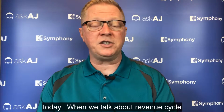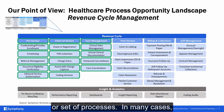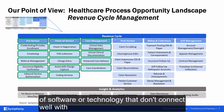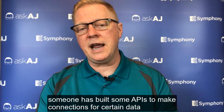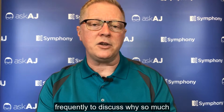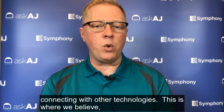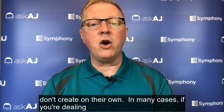And when we talk about revenue cycle, we tend to think of it in these terms, as indicated by this slide. There is a large number of discrete and distinct activities that happen within the revenue cycle process or set of processes. In many cases, those are handled by single function only pieces of software or technology that don't connect well with each other or don't connect at all. Perhaps someone has built some APIs to make connections for certain data transitions or transactional transitions between those systems. You'll hear the term interoperability used frequently to discuss why so much cost exists within the healthcare system. It's about these technologies not being built with a specific intent on connecting with other technologies. And this is where we believe specifically RPA plays a huge potential role in being able to create the connections that the systems themselves don't create on their own.